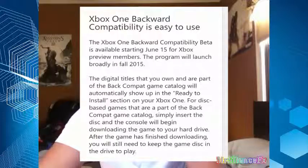Now, if we take a look here, this will be taking place in fall of 2015. So you're looking at somewhere around October, right? If we take a look at this article I just found as I was reading, you'll see the Xbox One backwards compatibility beta is available starting on June 15th for Xbox preview members. Not a lot of people knew about that, but the program will launch in fall of 2015. So you're going to be getting this program in the fall, right?